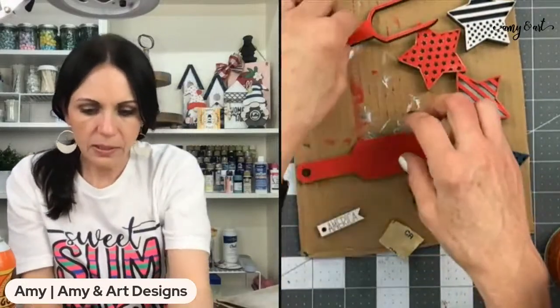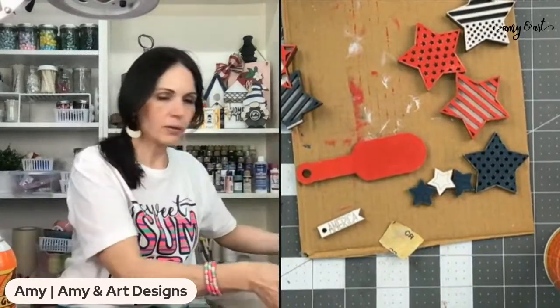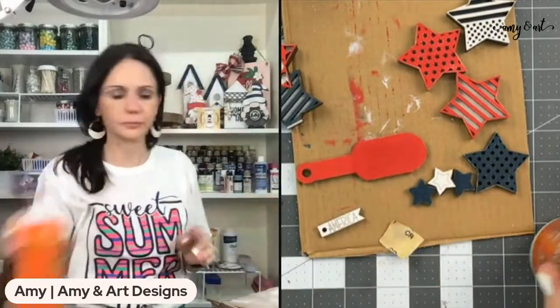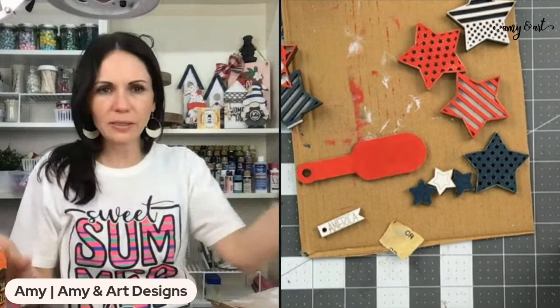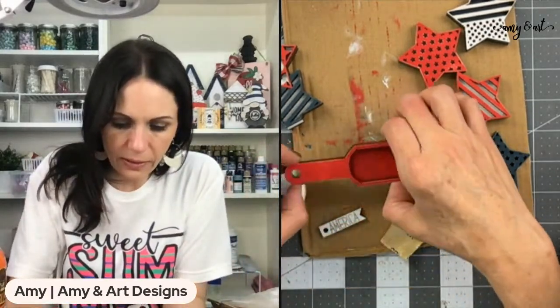All right, let me glue this together. And I remember Jen saying you can barely hear it on the lives. I would love to have a quieter heat gun. Plus, I think mine gets super hot on the end. Does yours get super hot? Mine has that metal nozzle and it gets blazing hot.